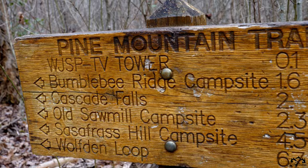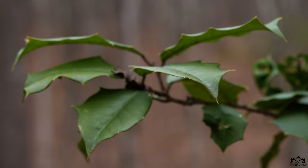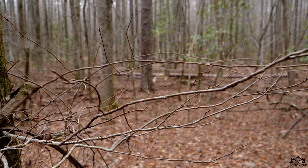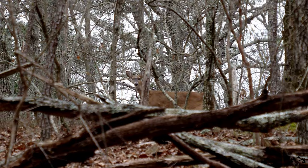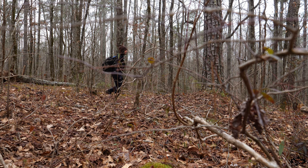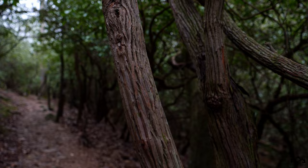All right, here at Pine Mountain Trail, headed to Cascade Falls. Not the most pristine nature like what you find in the North Georgia Mountains, but still a fun, pleasant hike. Good news, about a mile in, the trail gets a lot better. Really cool nature now.